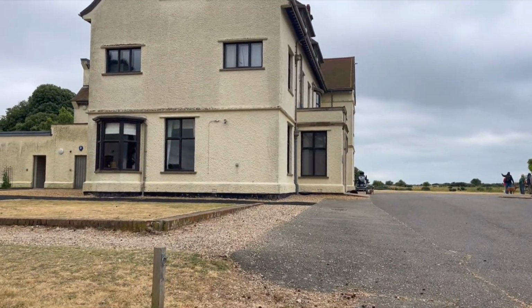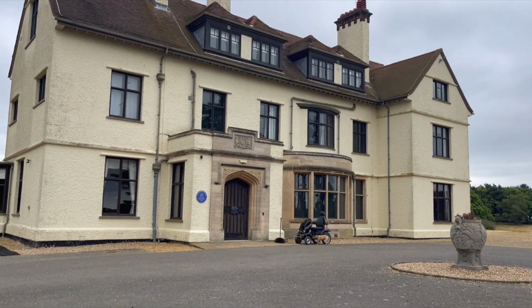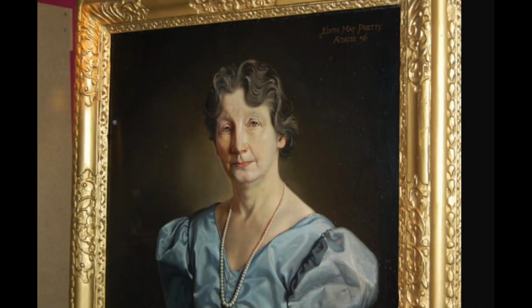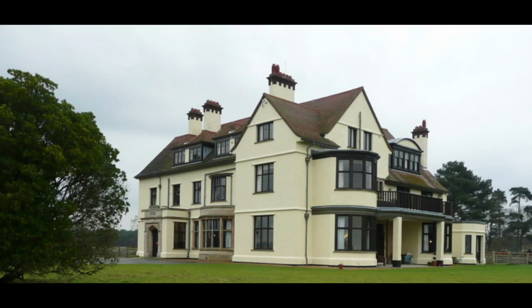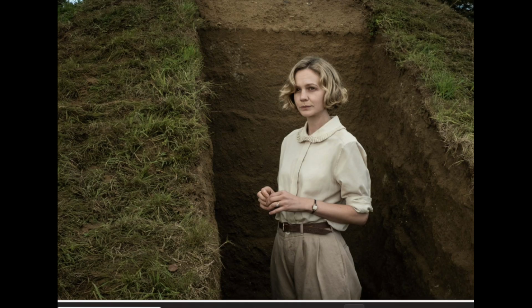This is Tranmere House at Sutton. It was bought in 1926 by Edith and Frank Pretty. Frank died in 1934, and then what Edith did after he died is such a story. A book was written, and a 2021 Netflix movie was made from the book. Some of the movie was even true, but not all.